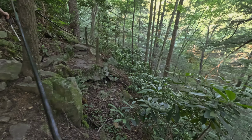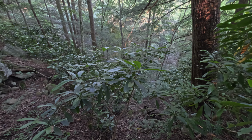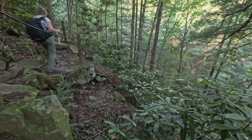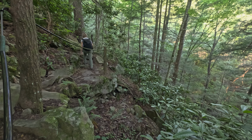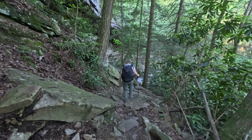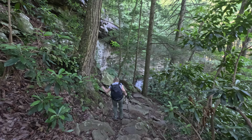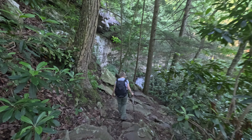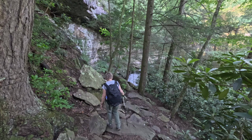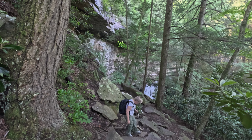Probably hear the sound of the waterfalls getting louder now. It's still quite a ways down. So we're coming up now on one of the areas I was talking about, the rock formations. Just crazy. Got waterfall down there, and then the wall here. It's unbelievable.